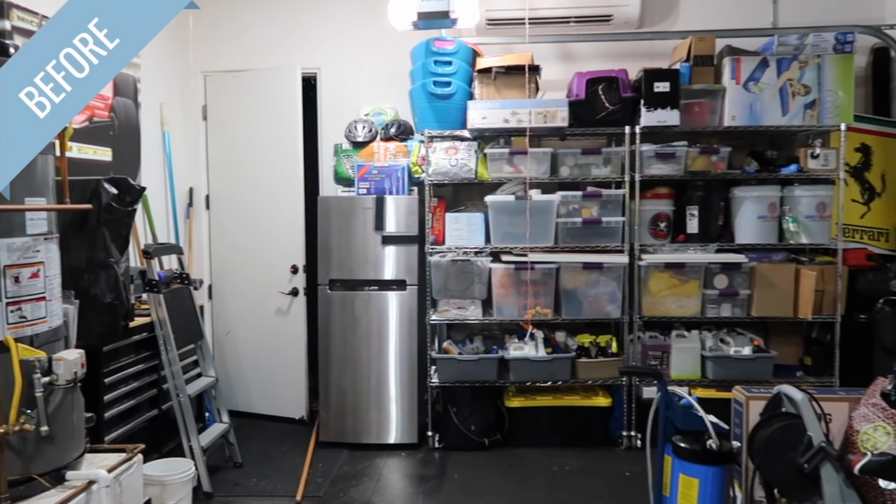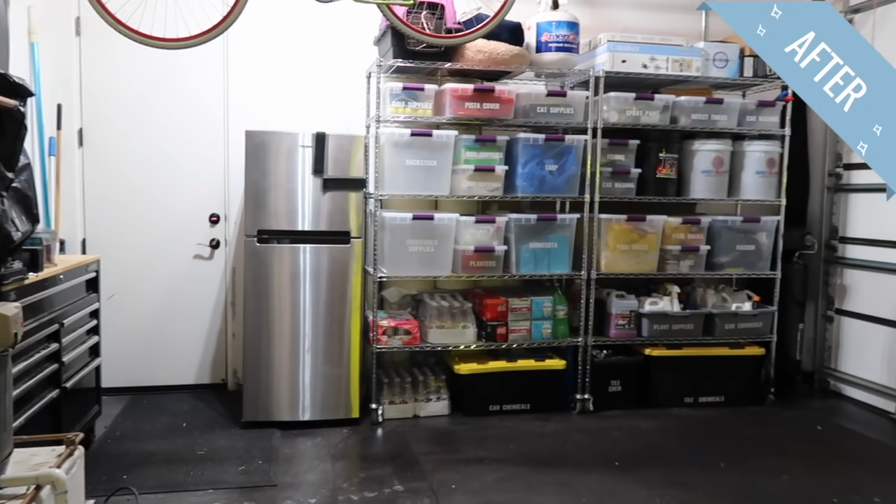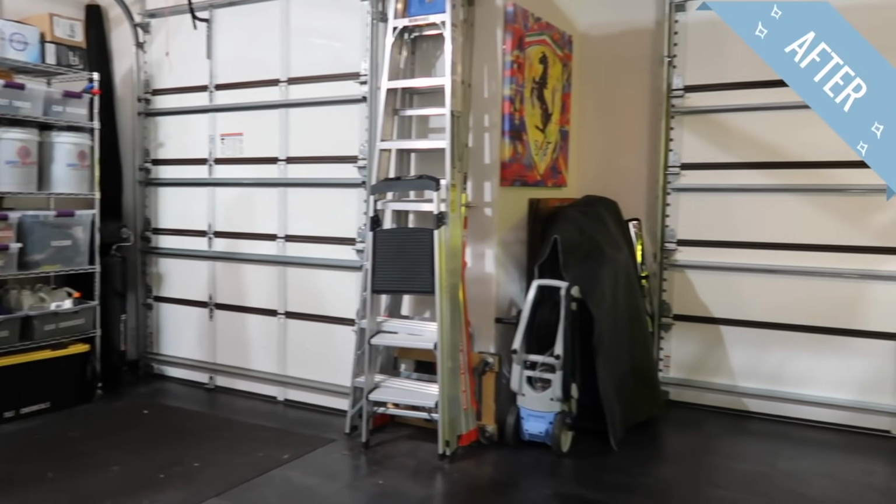And this is the huge difference. Look at the before here with all of that stuff on the ground, and then look at the after. There's nothing on the ground over there. It looks so much better.